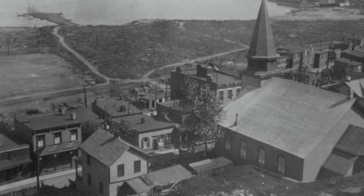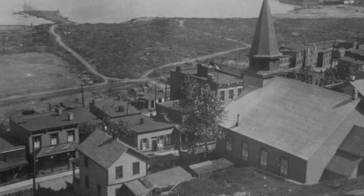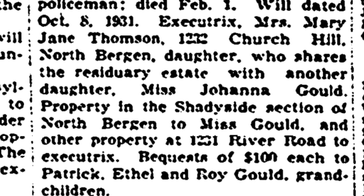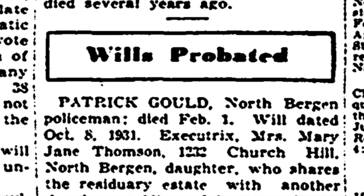When Prohibition ended in 1933, the North Bergen police saw Shadyside's population and crime rate decline, but still kept Gould on duty. The neighborhood was much quieter during the rest of his time on the force. He passed away in 1936 after a slip and fall at the age of 73 and is the only active police officer in Shadyside. Today, the names of the roads have changed.